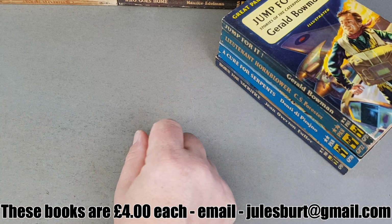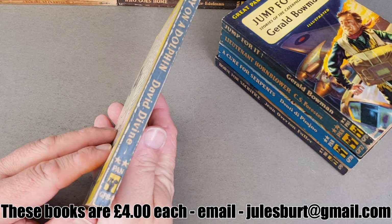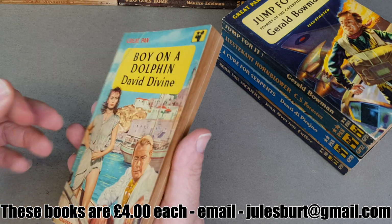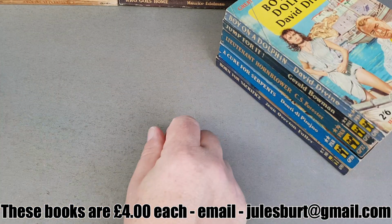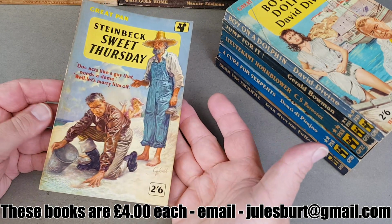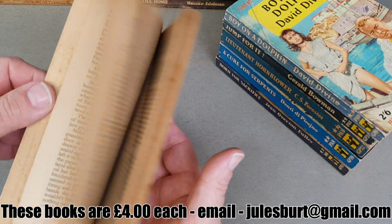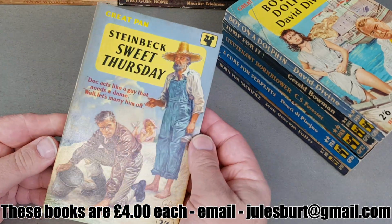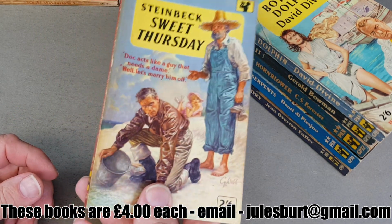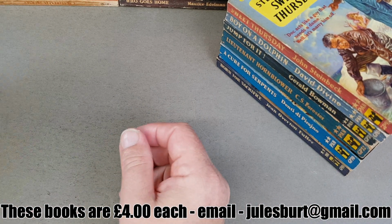Boy and a Dolphin, David Devine. GP 84, slightly lesser grade copy, £4. John Steinbeck, Sweet Thursday, just a beautiful copy of this. Tiniest signs of wear, but £4 for that. I mean, just to buy the book brand new in Penguin is like £8.99 nowadays, so £4 for a classic like that is a steal.